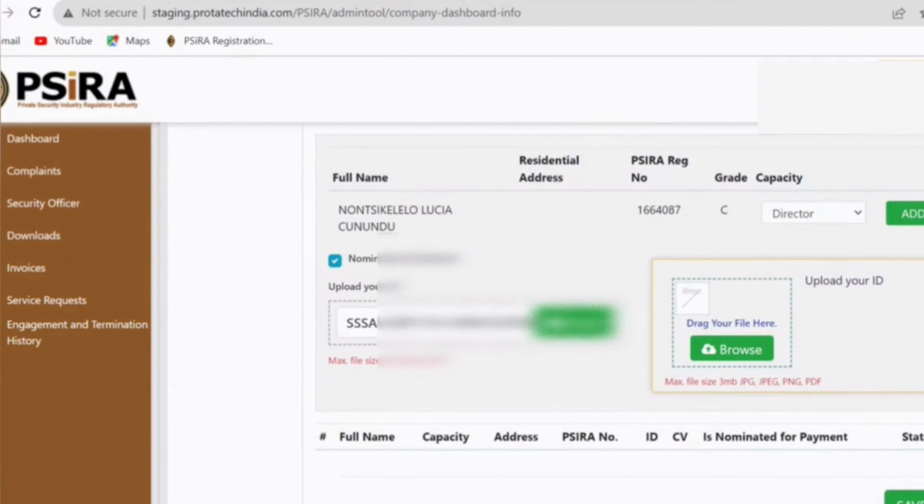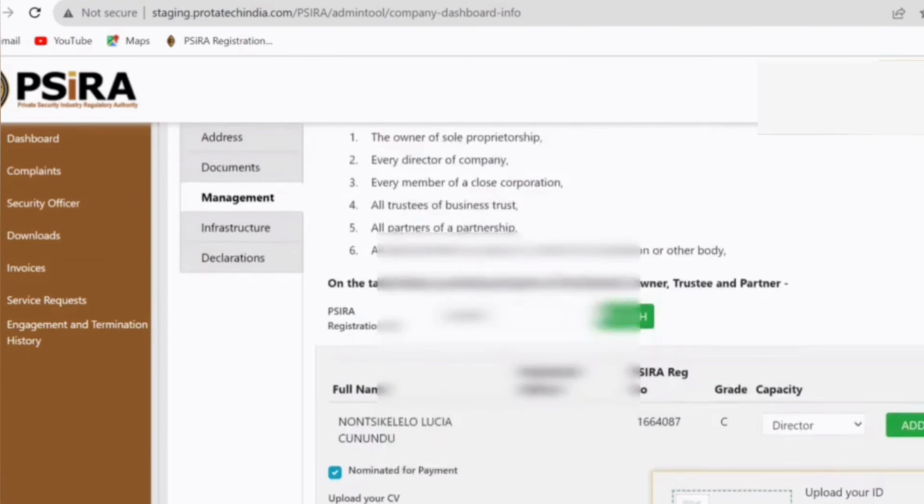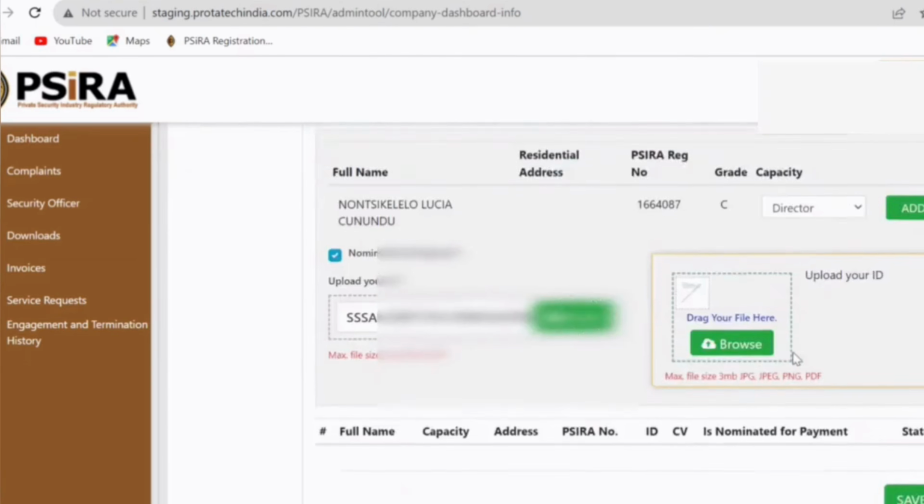Please note that on the grade, it's very important that you have grade B or grade A or an equivalent grade, because if you have grade C, D, E, then the system will not allow you to upload. So have grade B or grade A or an equivalent, then you will be able to add yourself as a director here. Once you are done, then you will save and go to the next screen.